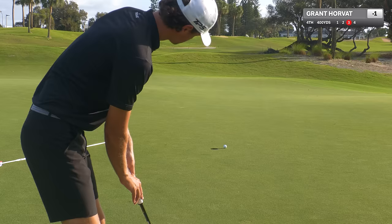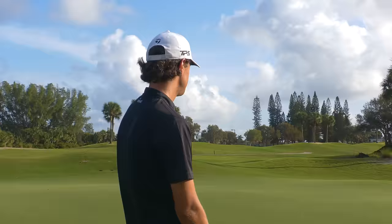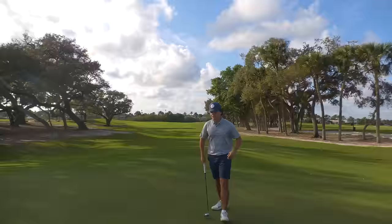Oh. You've gotta be kidding me. That was good speed too. It's the year of lip ins as well. All right, little right to left up the hill.